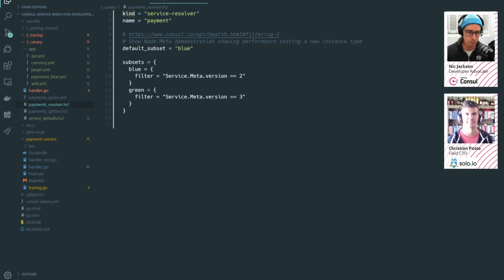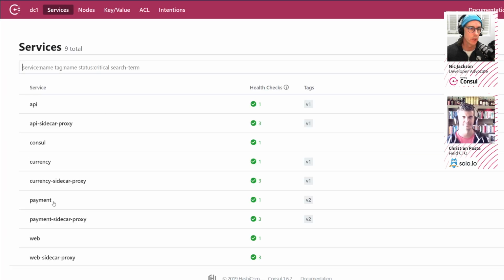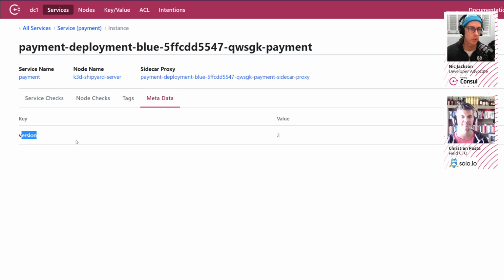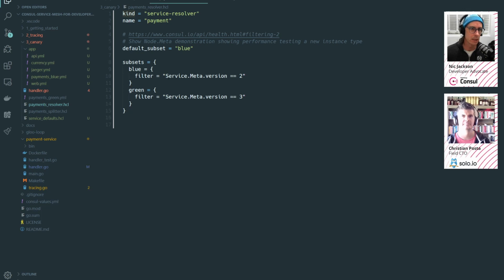What's that all about? That corresponds to the service metadata. So in Consul, you've got the ability to add metadata to a service. So if we look at our payment service here, you can see that I have metadata. It has version of a value 2. So then what that will do is if I look at my subset, service meta 2, it's going to attribute that and put it into the blue group. I don't have any green services running at the moment, and that's fine because by default, all of my traffic is going to go to blue. So what I can do is apply this configuration, I can deploy my service, and it'll be sitting there on the cluster, but it'll be inactive.